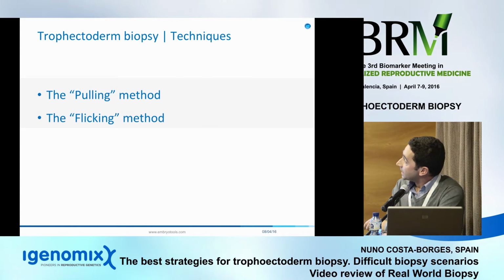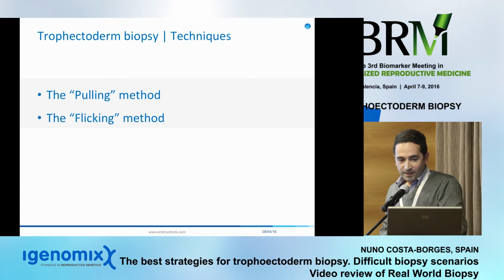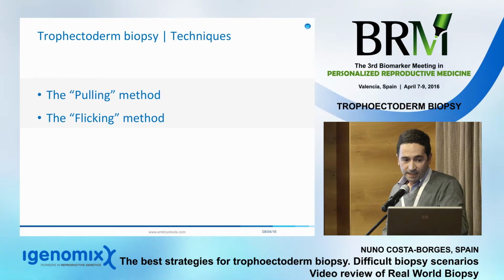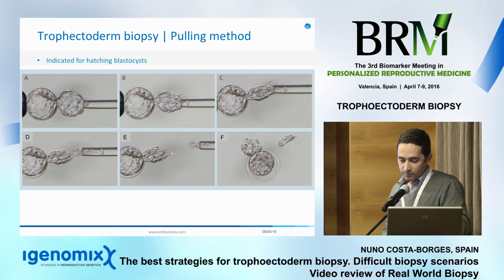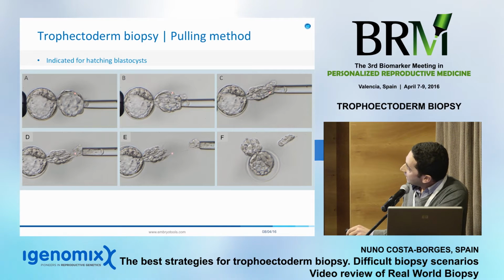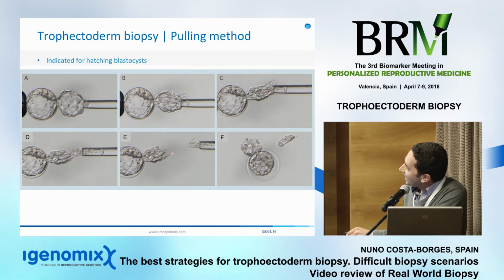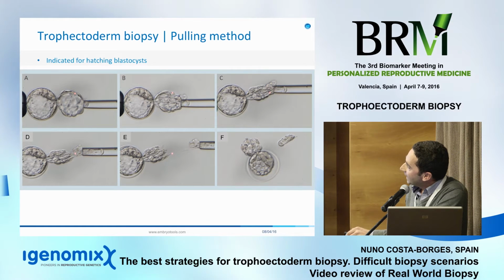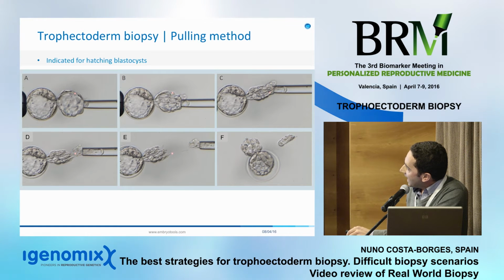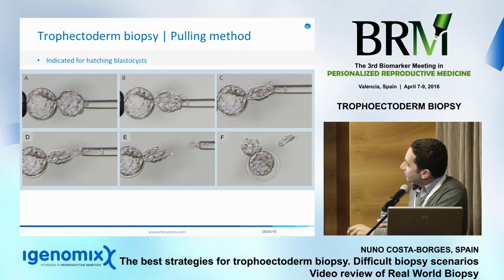So the techniques we normally use are the pulling and the flicking methods, as we named them. The pulling method is the one we use for hatching or early hatching blastocysts, those that have some cells out of the zona but not too many. We call this pulling because the method is based on holding the embryo firmly with a holding pipette, and at the same time as we pull the cells, we apply the laser shot, so we strengthen the embryo, and in this way the laser is very effective. You only need a few shots to split the cells.